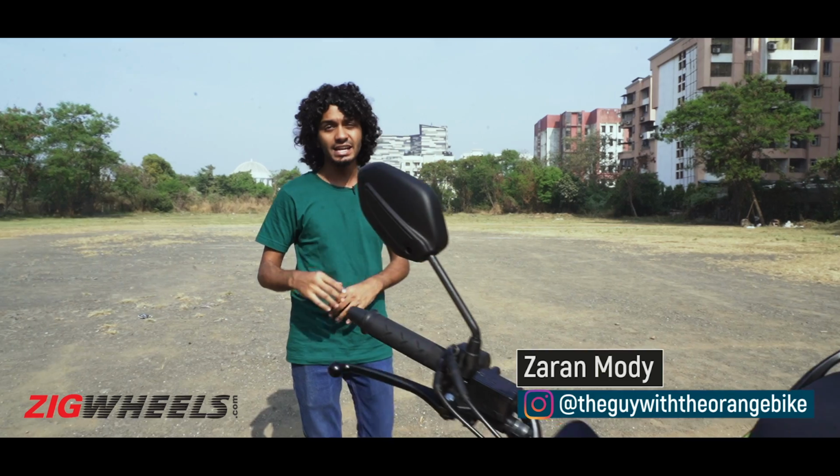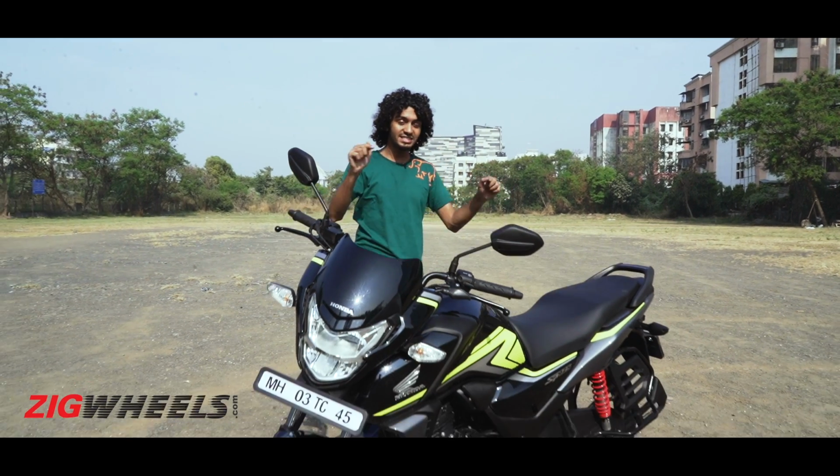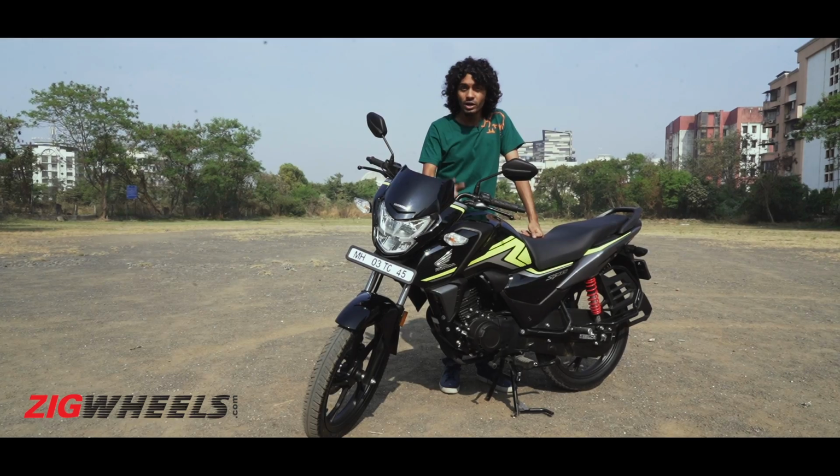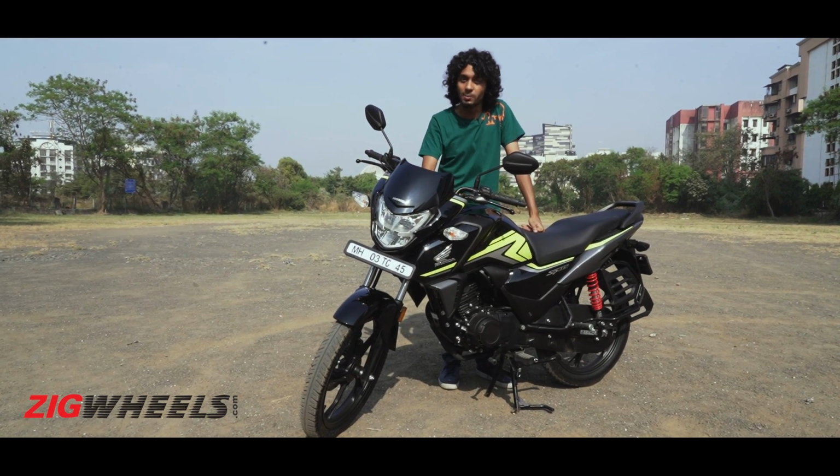Honda is the only manufacturer at the moment giving you both a BS6 scooter and motorcycle. The scooter is the Activa 125, which we've already tested and you can check out here. But this is the SP 125, Honda's first BS6 motorcycle. We're going to tell you 5 important things to know about it.